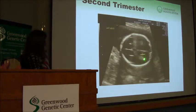Here, the lateral cerebral ventricles we can measure, and a good rule of thumb is anything less than 10 millimeters is normal in the brain. So a lateral cerebral ventricle that's less than 10 is normal. Ventriculomegaly is what we would be looking for, that's associated with things like neural tube defects and various syndromes.